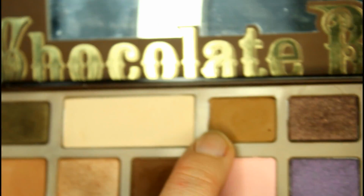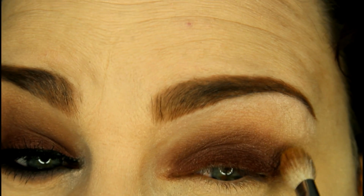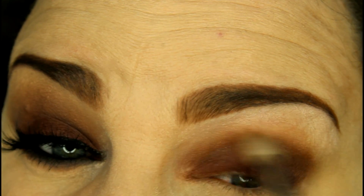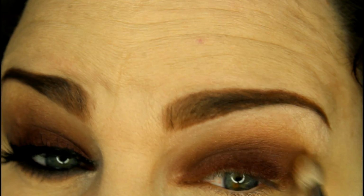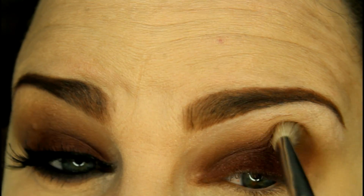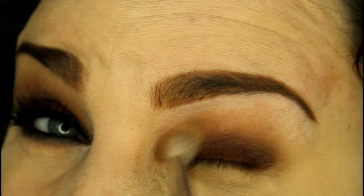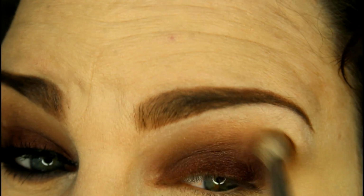Now I'm going to pick up a BR2 50 brush or a Pro Blend Fluff brush from Coastal Scents. And we're going to go into this shade right here called Milk Chocolate. And what we're going to do is really start buffing that out and blowing out those deeper colors. So again, we're still doing the gradient, still incorporating a whole bunch of different shades from the palette. Just kind of doing it backwards today.